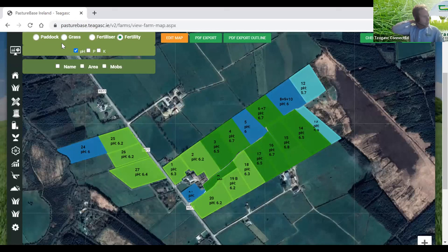I think that's an excellent tool, Micheal, that's been added to PastureBase, because I think sometimes the problem when we get soil results back is they're landed on a pile of paper that's already in a corner somewhere and forgotten about for a number of months, or even could be forgotten about altogether after that.